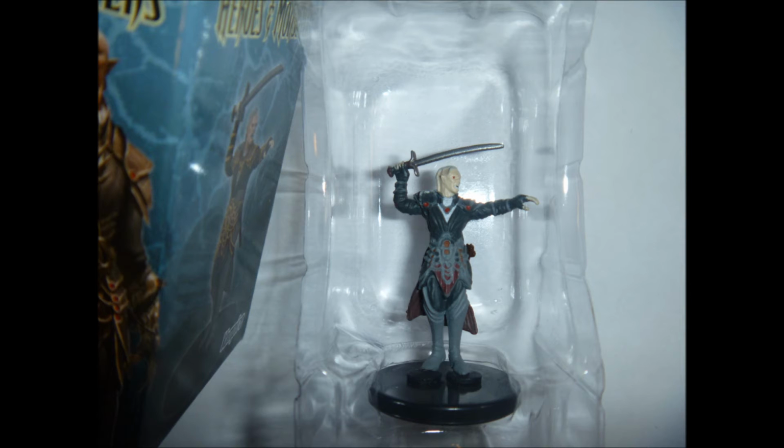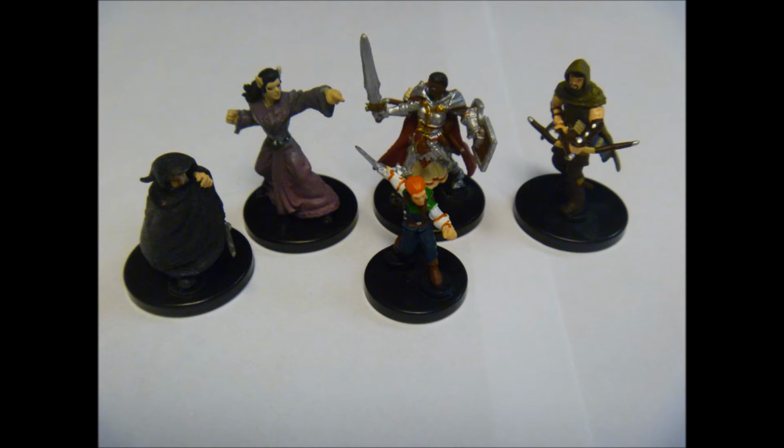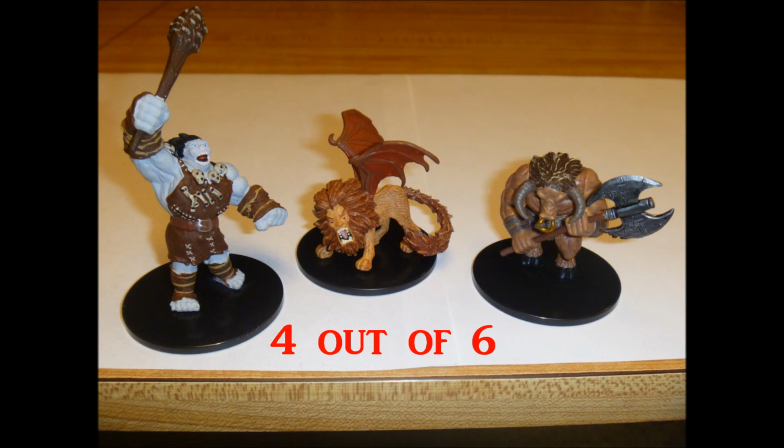I have 21 of the 40 miniatures in this set, and I do plan to pick more up in the near future. However, it is important to note that not all role players will like the vibrant paint job. Pathfinder Battles Heroes and Monsters booster brick gets a 4 out of 6.